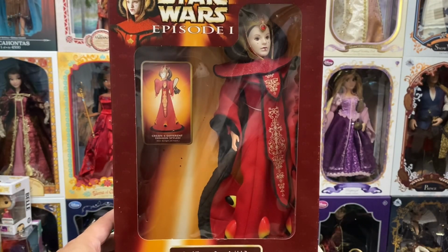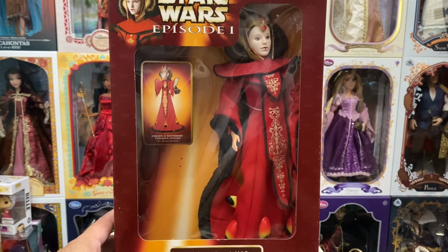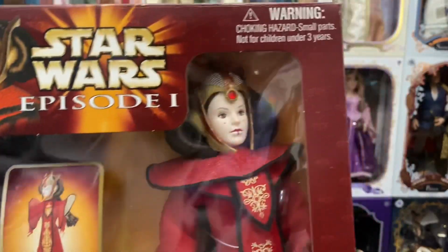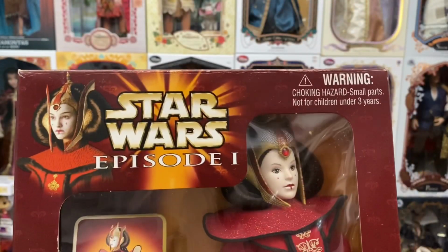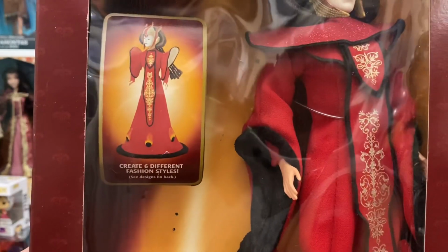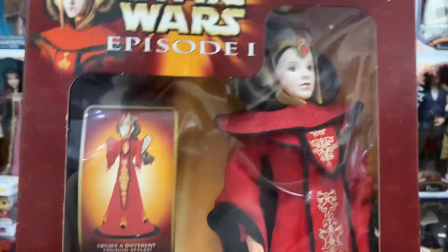So the next one is my Queen Amidala Royal Elegance Queen Amidala. This is from the Queen Amidala collection, also by Hasbro. She was deboxed. So right now we're just going to take a quick look at her box. So you can see Star Wars Episode 1, and then, of course, what she looks like. There were some other accessories long since gone, but that's okay.